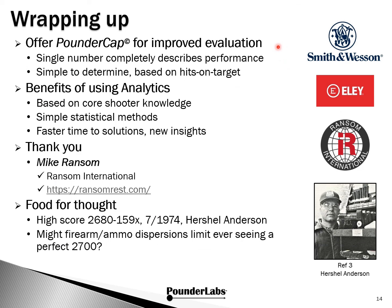We offer PounderCap as an improved evaluation for precision pistol. It's a single, dimensionless number that completely describes performance. It's simple to determine, and most importantly, based on hits on targets. Other information, velocity, standard deviation of velocity, all these things are important, but at the end of the day, how those rounds print on the card is really what matters. Here's another example. We've shown the benefit of applying analytics based on shooter knowledge. We're not inventing anything here. We're using analytics to move forward our understanding, time to solutions, and new insights using simple statistical methods.